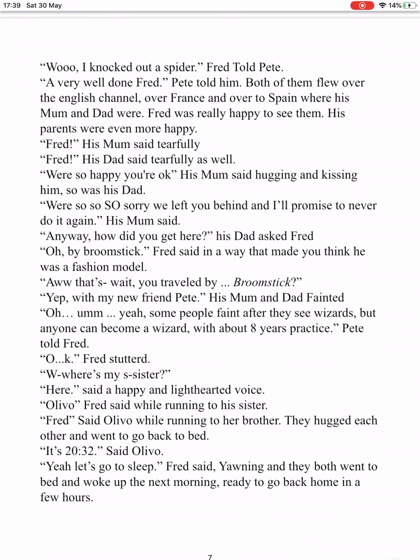"Where's my sister?" "Here," said a happy and light-hearted voice. "Oliver," Fred said while running to his sister. "Fred," said Oliver while running to his brother. They hugged each other and went back to bed. "It's 8:32," said Oliver. "Yeah, let's go to sleep," Fred said, yawning, and they both went to bed.